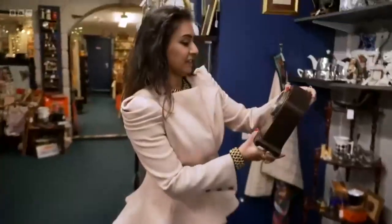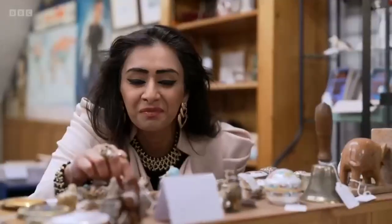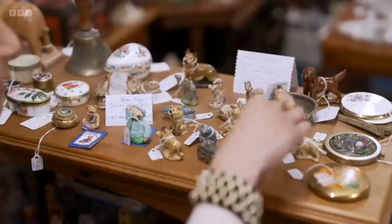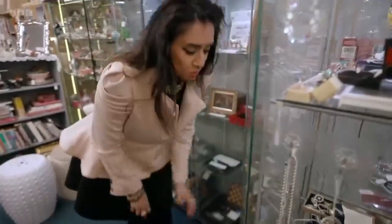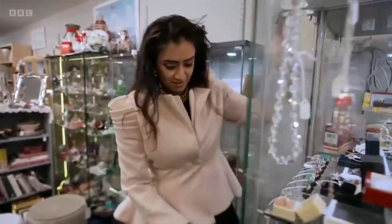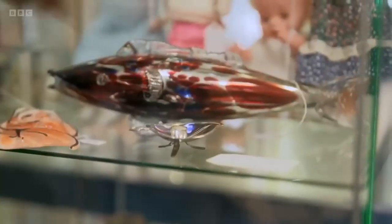Now, any more in Morpeth? Ceramic animals here too, it seems. Anything else? Oh, apparently so. A nice piece of Danish silver, or is it silver plate?